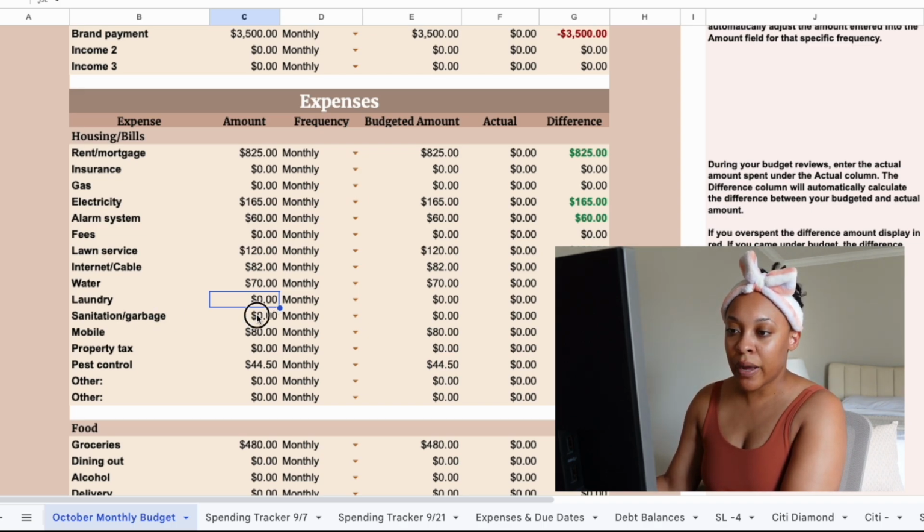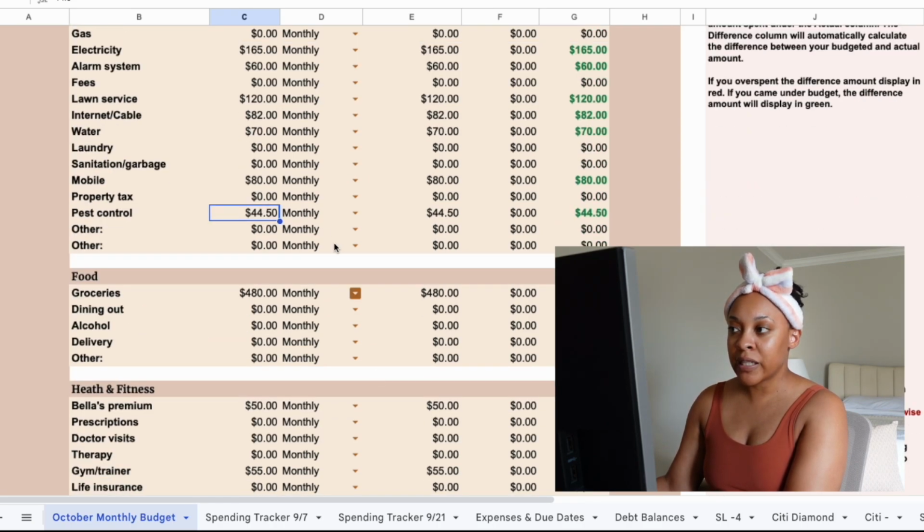Laundry, garbage, I don't have that. And I have mobile at $80, and then pest control at $44.50 a month, because they take it out every 2 months. That's like $90.